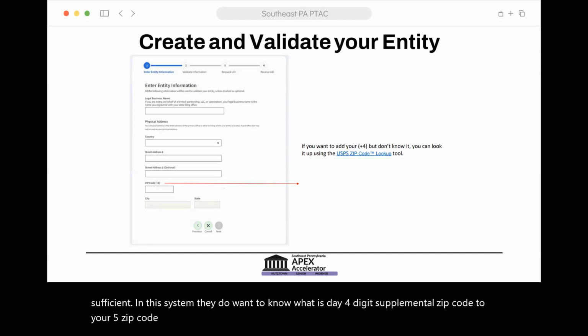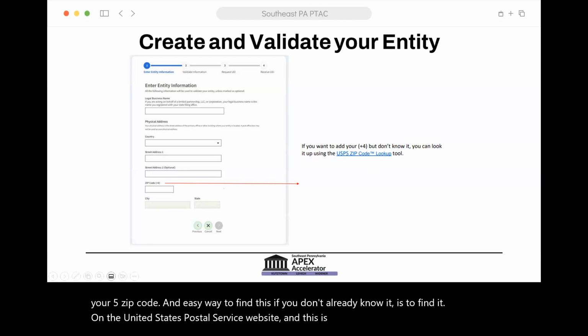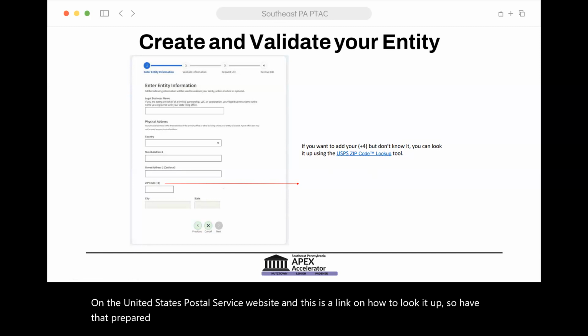An easy way to find this, if you don't already know it, is to find it on the United States Postal Service website. And this is a link on how to look it up. So have that prepared as well ahead of time, so you don't have to search for that at the time of the registration.